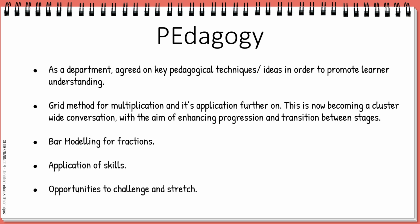We talked about bar modelling for fractions, again, as another key strategy we're going to use to develop those mathematical proficiencies for each and every learner, and the application of skills. So ensuring that we are exposing our learners to be able to develop their skills initially, yes, but also apply to logically reason, to develop their fluency and to problem solve.